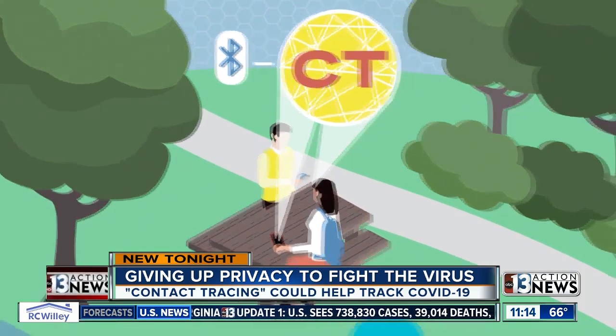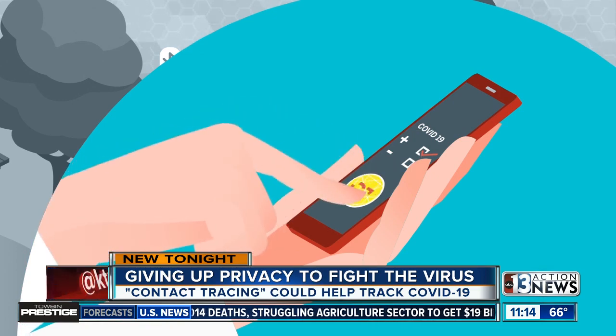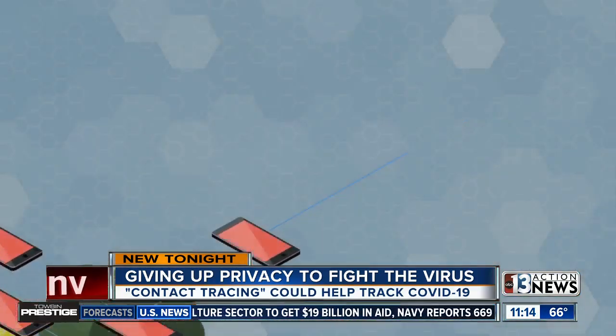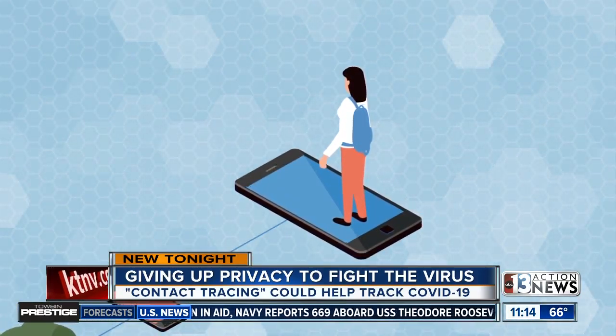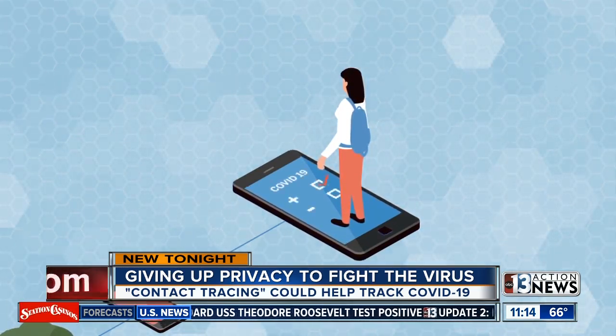A few days later, one of these people tests positive for COVID-19. He enters his test result into the app, and any device that collected one of his ID beacons over the past 14 days, including the phone belonging to the other person from the park, receives a message alerting her she's come into contact with someone who's tested positive.